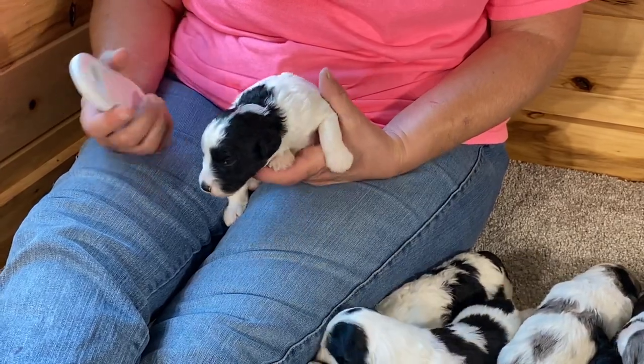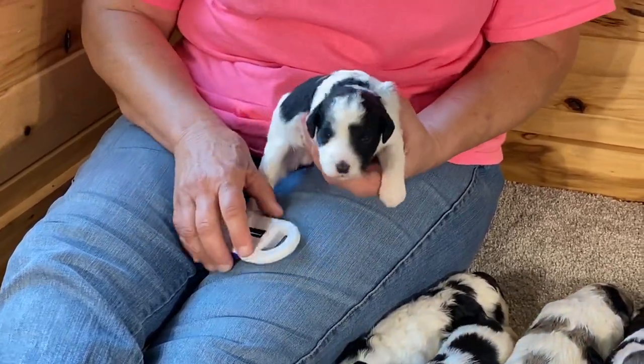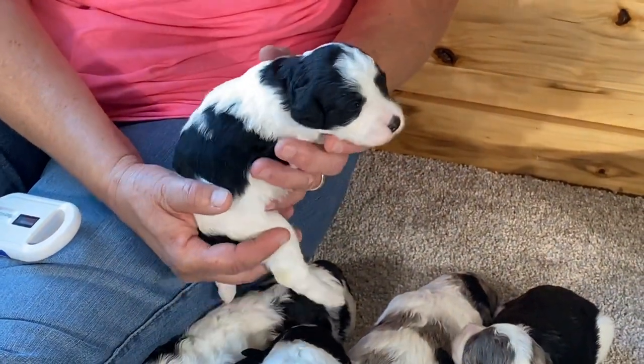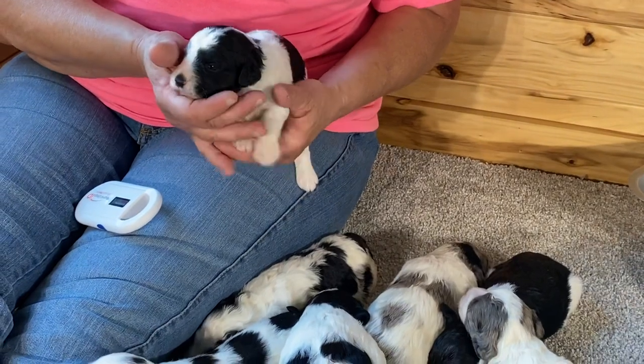30351 is the microchip on this puppy. And this is a female. She's got really nice black markings. She needs her toenails cut today. She's like, I'm panicking, my eyes are open.